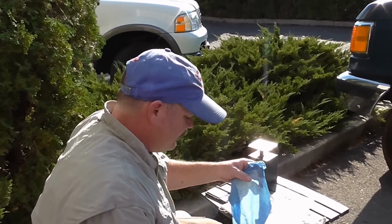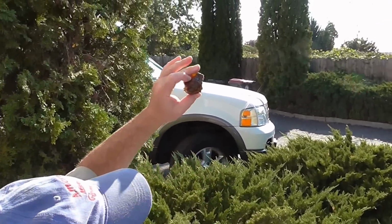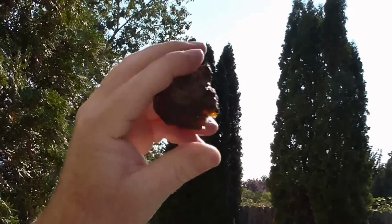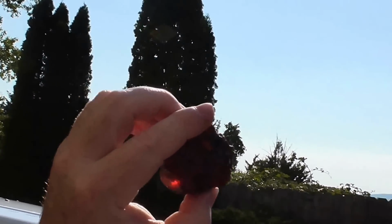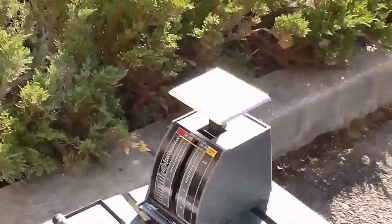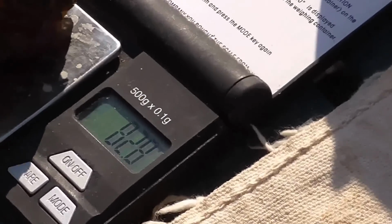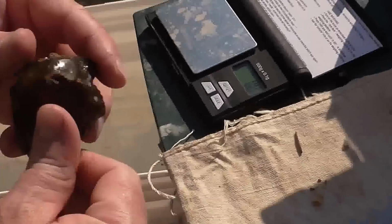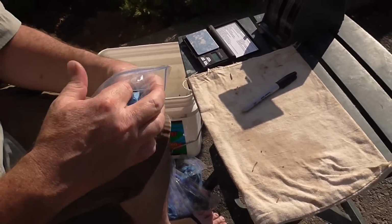Opal number one is a nice little nodule of opal. Get you a backlight view of it here. Real nice bright orange in there. Could easily be a faceted stone or two or three out of that one. Get you a weight on it. We are looking at 82.8 grams of fire opal. Still has some matrix on it, but beautiful material. Go ahead and get it wrapped up and put away, and we'll move on to opal number two.